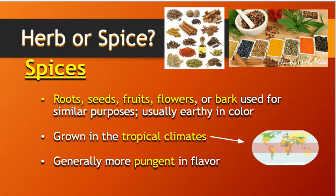Now these are grown in tropical climates, and they're generally more pungent, that means more strong, in flavor or aroma. So tropical climates, that's near the equator. So really we're looking at South America. Mexico is along the equator on our hemisphere, or parts of Africa and Southeast Asia. The equator is the hottest part of the planet.